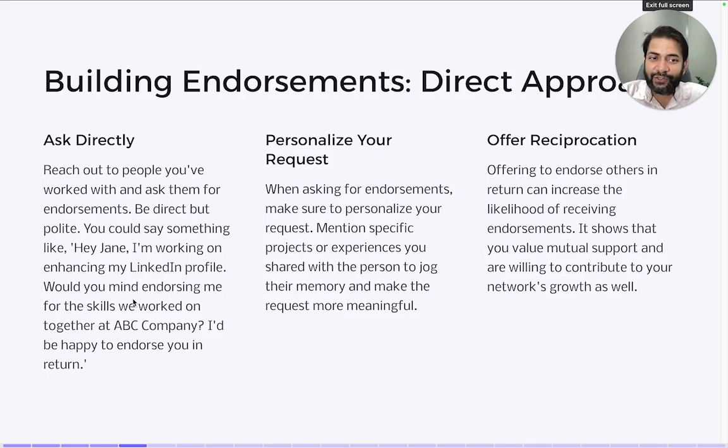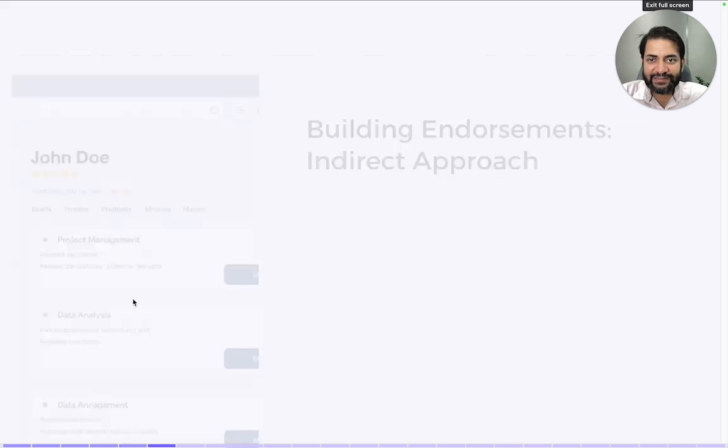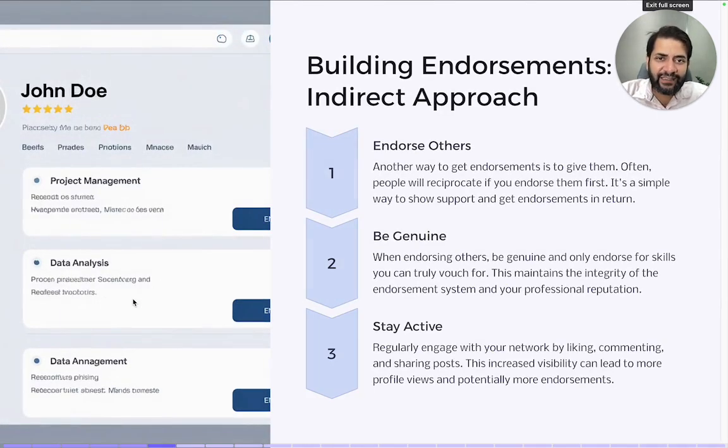It shows that you value mutual support and are willing to contribute to your network's growth as well. So you're not selfish and only thinking about yourself, but also for your network, whoever you are asking for endorsements. But there's an indirect approach to building endorsements as well.